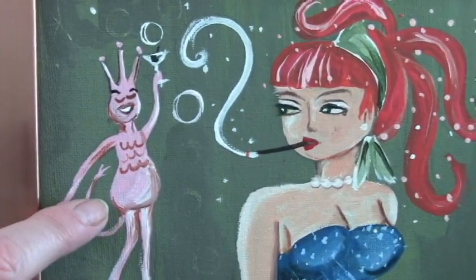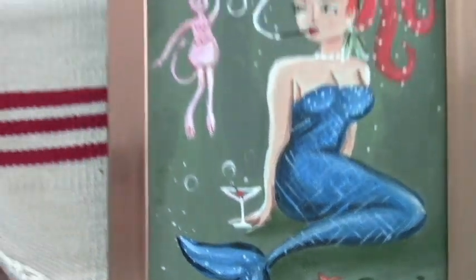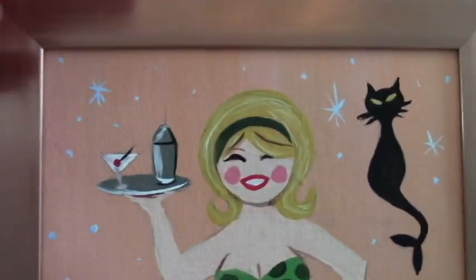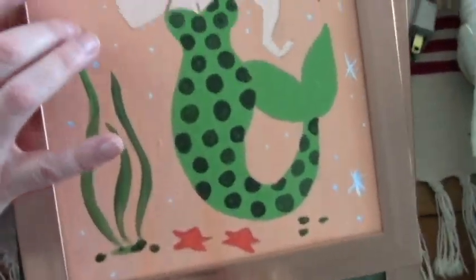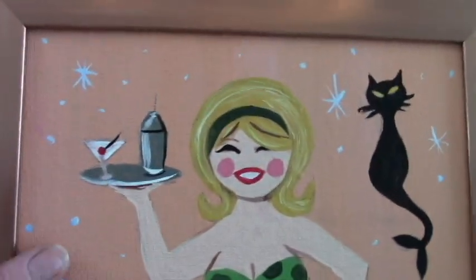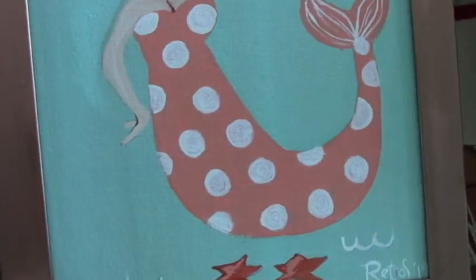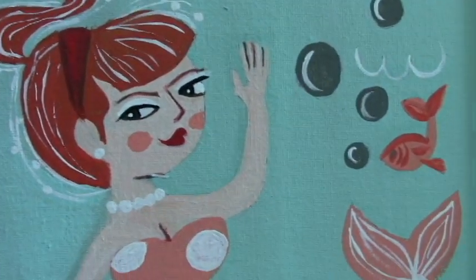I like this sea monkey. I do like the sea monkey a lot. And this one is... Oh, and these are dollar store frames. See, they're just dollar store frames. They look pretty good. And the canvases I got at the dollar store as well. And then this one, I just thought mermaids might be cute down there. I don't know. I'll try them. If I don't, I'll donate them or something.